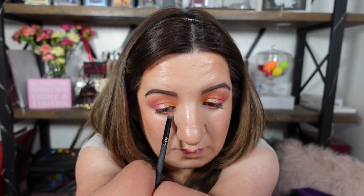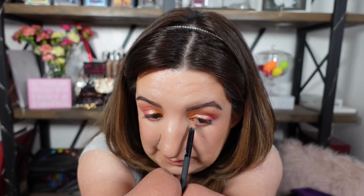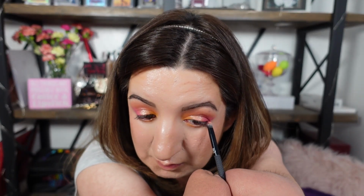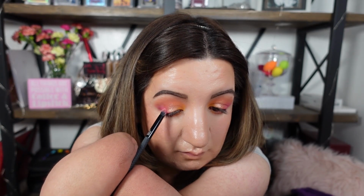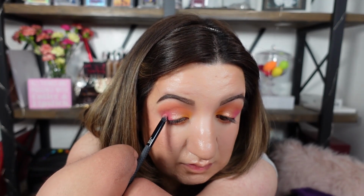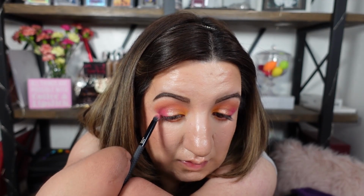So now that I'm done with the face, I'm going to go back to the eyes and do the under eye. I'm going to put Let's Go Party in the middle. I think I'm just going to do the same thing that I did on the top, except no sparkle. Couldn't decide, but yeah, I'm just going to go in with the pink on the outer and just connect it. I'm just going back into Best Coast and intensifying that a little bit.